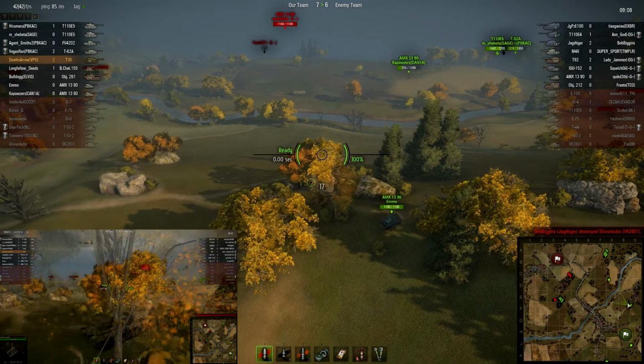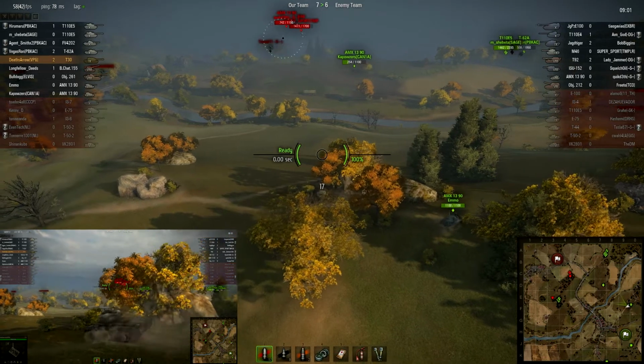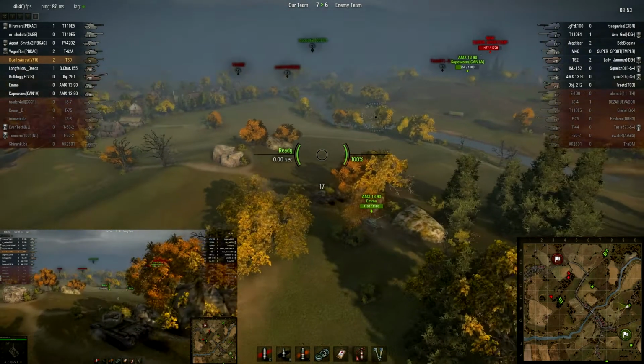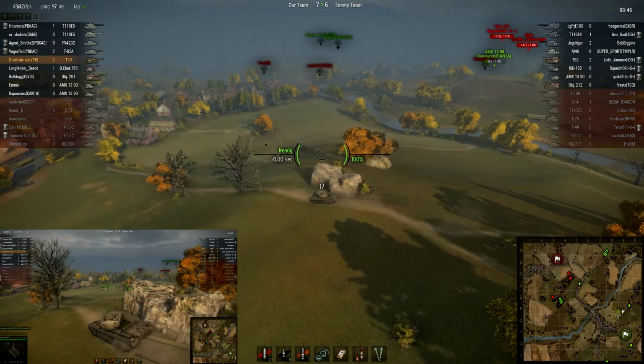Right now we have a one tank lead. The flank on this side is broken now. I'm moving down to try to see if I can get some shots on these guys on the hill. With no shots imminent, I'm going to push across the middle and support our tanks over at F4.